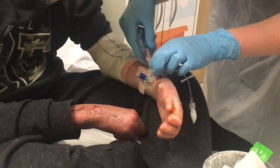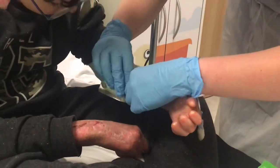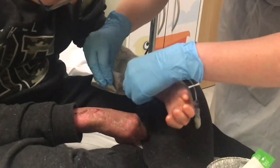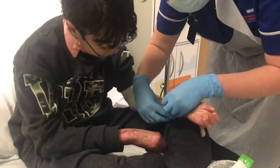So I was really fascinated by the spray, the packet thing actually. I couldn't actually feel it on my skin. It was a really weird feeling. Couldn't actually feel it at all. So it was really weird actually, to be honest.